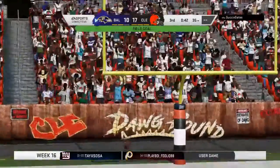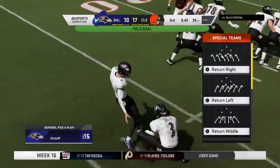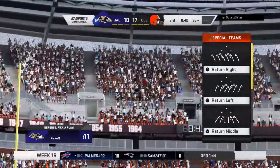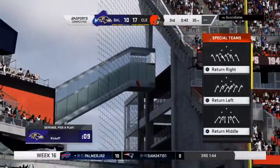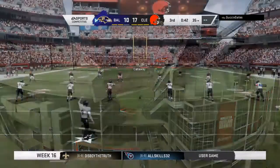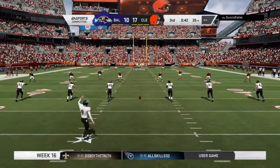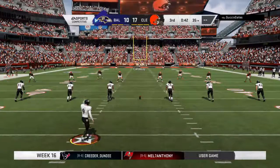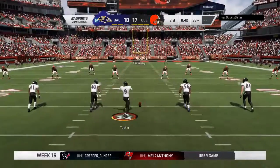Tucker's kick is good. Tucker named the league's all-pro kicker for the 3rd time in 2018. Go ahead and admit it. The only time that you get excited about Justin Tucker kicking is when he actually misses. Excited is not the right word. Surprise is more what we're talking about. 90.1% coming into 2019. He's incredible. Tucker now following the made field goal, set to kick it away.